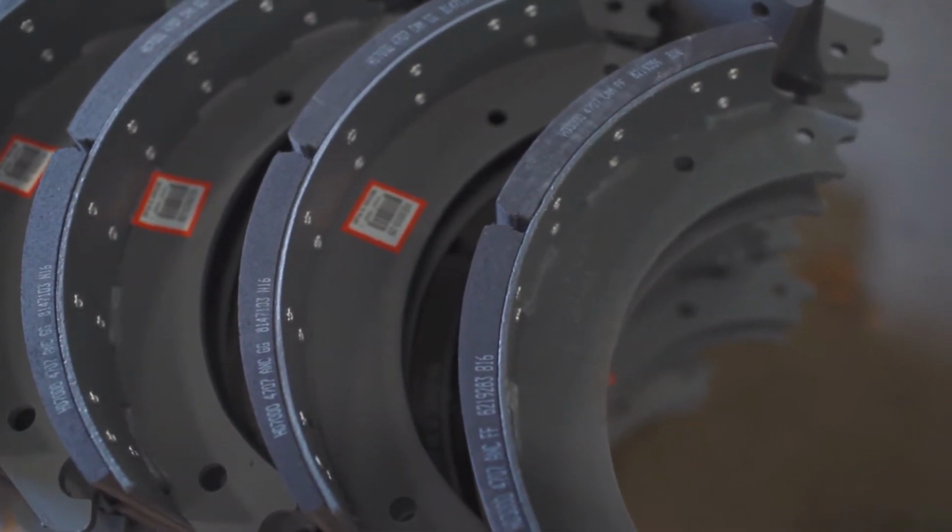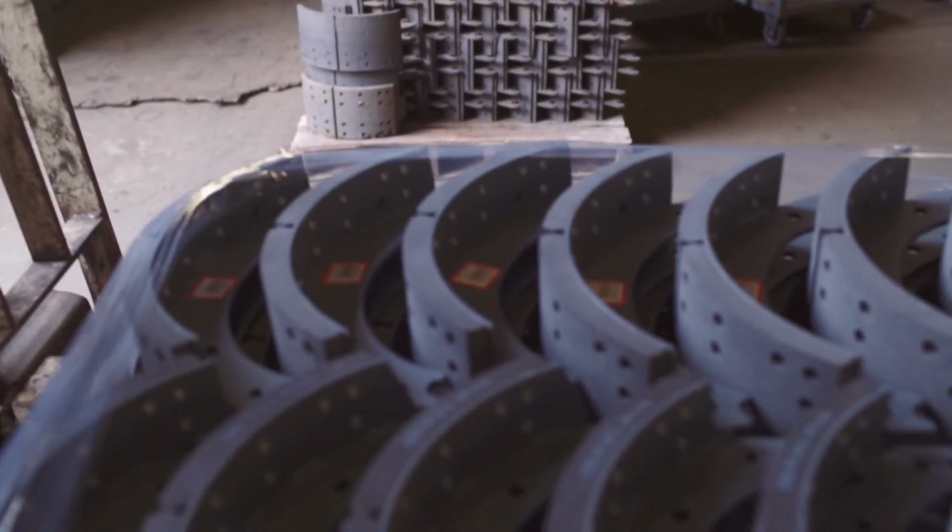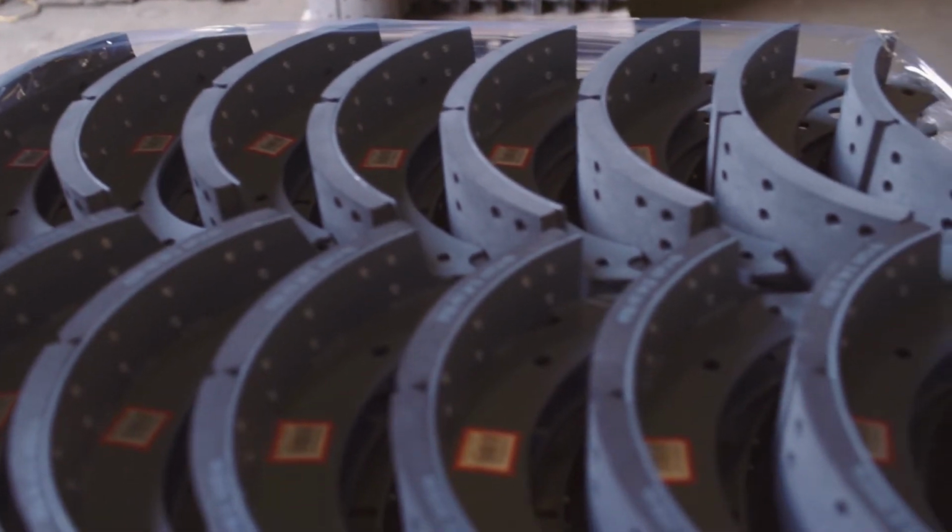The final step, of course, is getting it to the customer, and that's making sure that the shoes are packaged properly and wrapped on pallets, and then sent back to the customer for use.